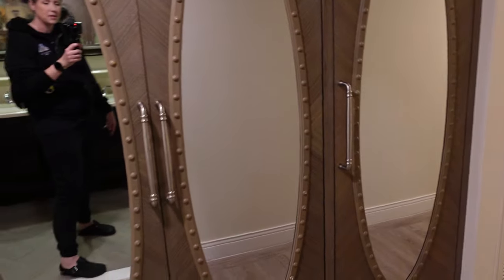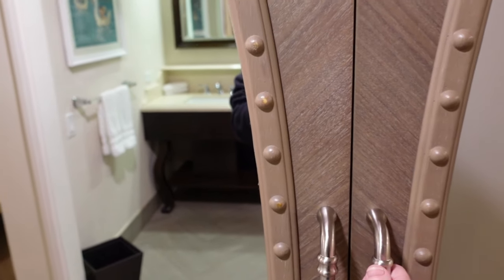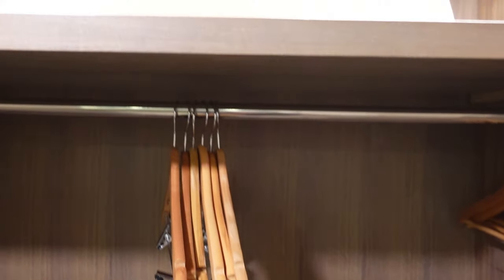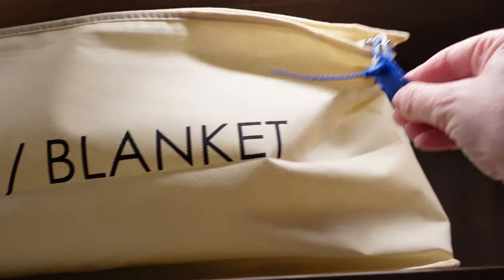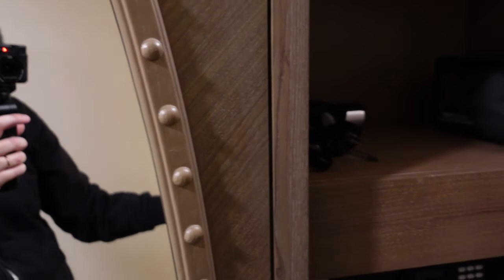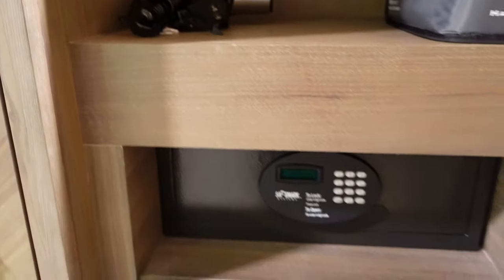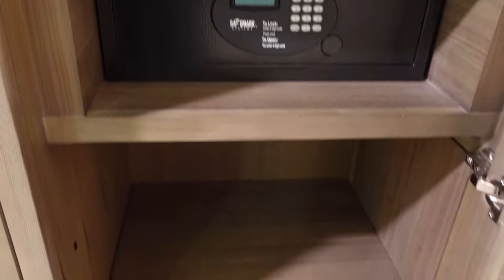And then across from this should be our hangers and whatnot in here. So we got a closet, yep. Here we go. Luggage rack, hangers, leftover pillows and blanket with, yep, a lock on them. Perfect. And there's one more. What am I going to get in here? Okay, I found it. We got a steamer, blow dryer, and a safe, and lots of space here. Love this room.